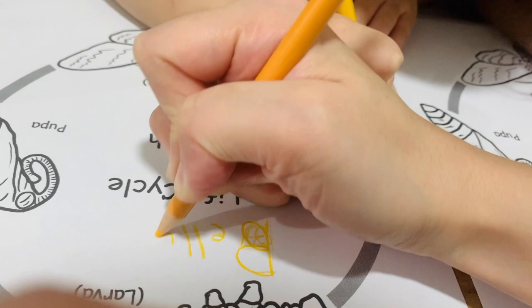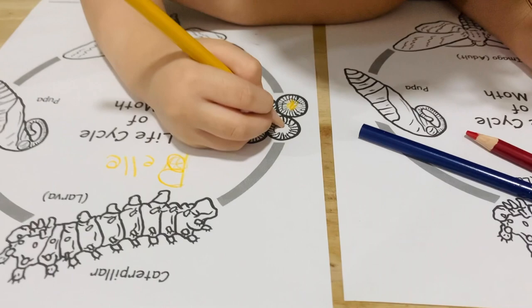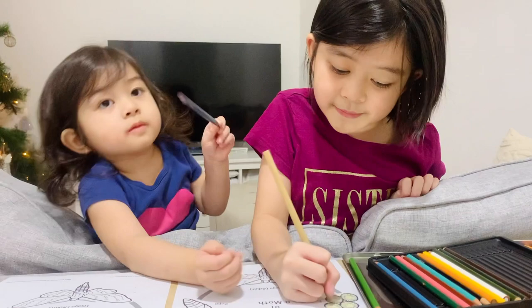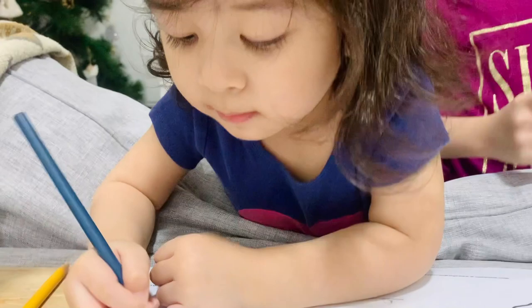So first they start as eggs and then they turn into... Make sure your caterpillar looks like this. And then I want you to maybe color the moth into the color that you think it will turn out. Right? Blue. You guess what color it will turn out. You think your moth will be blue? Okay. I think it will be white. Think it will be white?